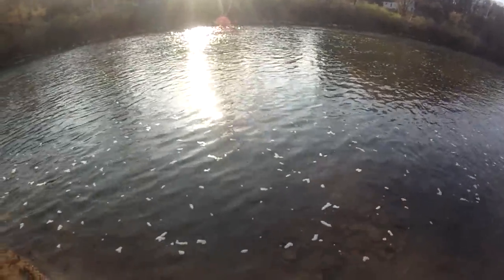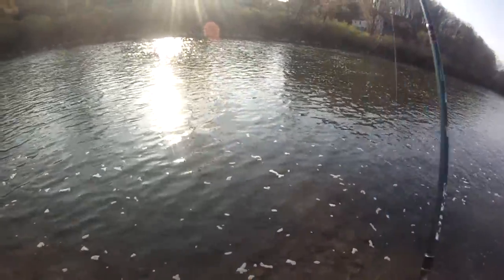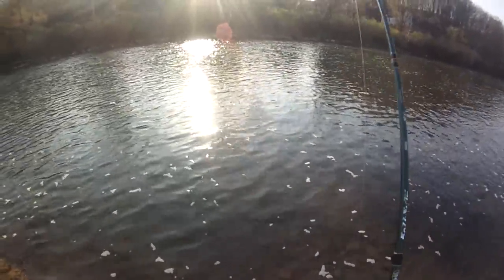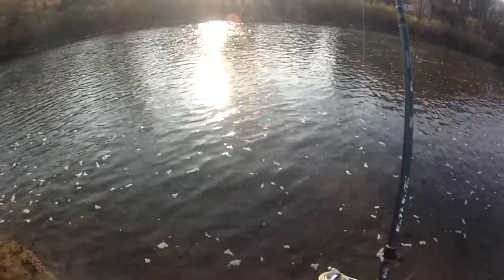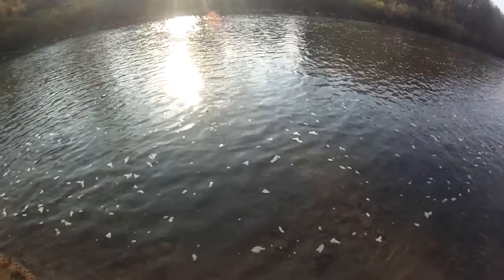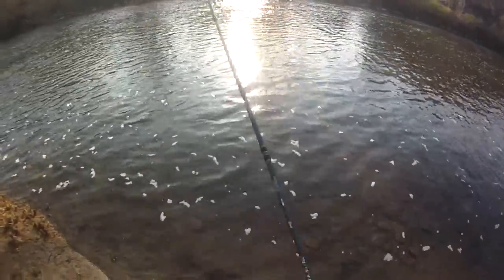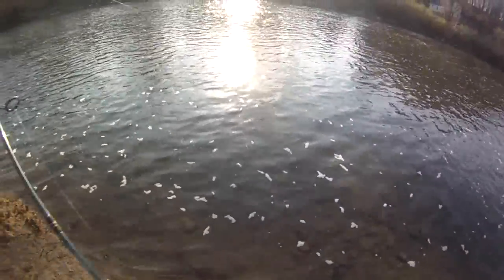I thought so. Started drifting a tube jig first cast. Got one. I think they're spawning now, and if they are, they're 2 weeks late. But everything's been late this year, so it doesn't surprise me. Drifting a tube jig works great because it looks like a crayfish going over their spawning bed, and they're pretty aggressive fish, so they just slam it. Just a Strike King Bitsy tube, copper color.